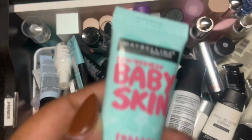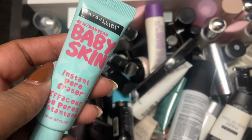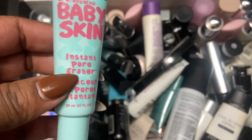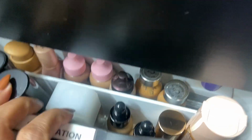I also want to try this primer. I haven't used this in a long time. This is the Maybelline Baby Skin Instant Pore Eraser. So yeah, let's pull out this one too. That way I know if I'm going to keep it in my collection or declutter it.